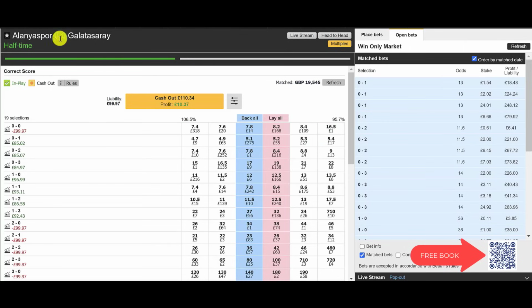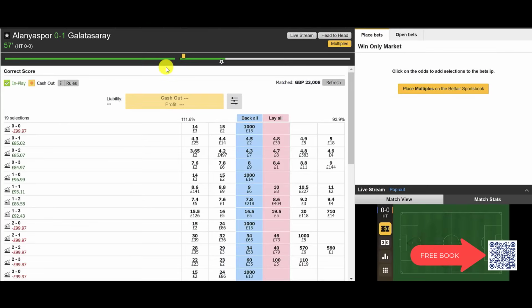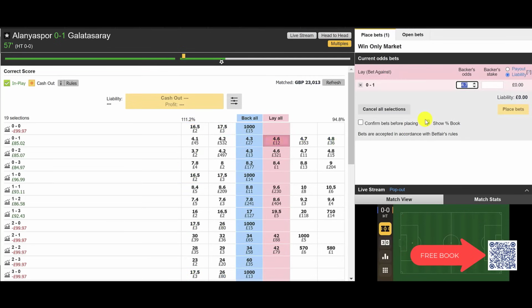Okay, we're in a good position because we do cover obviously 1-0 to Galatasaray and 1-0 to Alanyaspor. So any goal either way in the second half, we're in business on this one. Let's see what happens in the second half. I'll keep you updated. 57 minutes on the clock. We got the breakthrough finally on this one. Alanyaspor 0, Galatasaray 1. We're on the 1-0 scoreline to Galatasaray. We are anticipating that this won't finish 1-0.